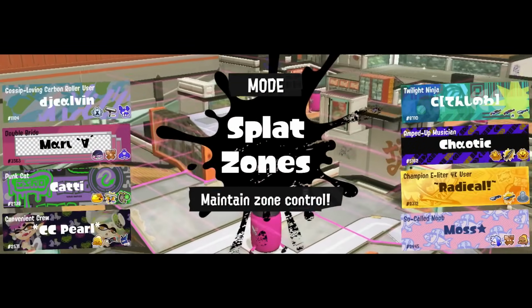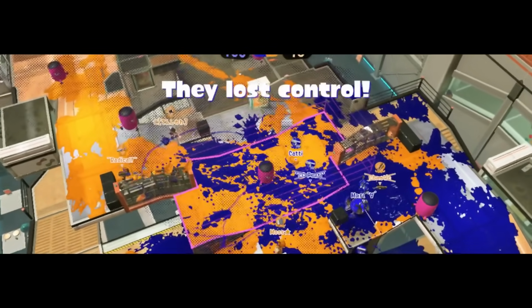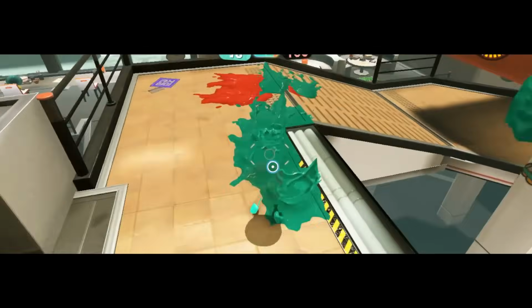The rank modes on Robo Ramen are pretty nice. On Splat Zones, both teams frantically surround, spray, and splash down the zone until one of the players decides to flank and splat half the team.